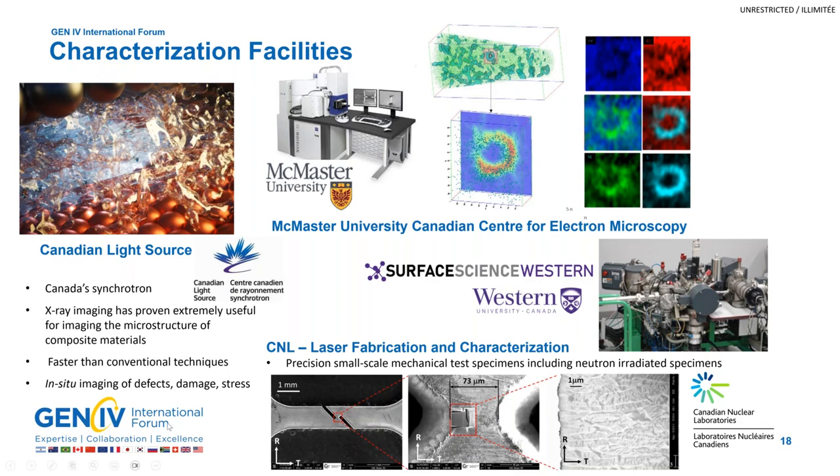And on the bottom here, I've shown a capability at CNL which enables us to prepare precision, small-scale mechanical test specimens, including those from neutron irradiated materials. This is a laser-fabricated dual-notch mesoscale Zr-2.5Nb tensile specimen shown in the first panel. The second panel shows a FIB lift-out to assess the laser-induced damage at the notch root. And the third panel shows basically that there was insignificant laser-induced damage, maybe just 1.5 micrometers. Okay.